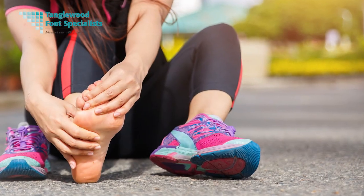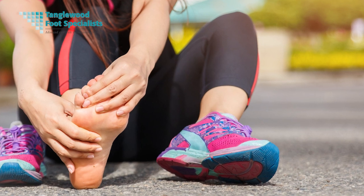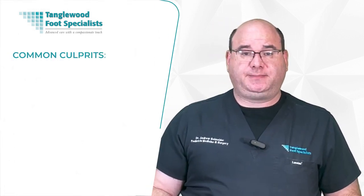Experiencing foot pain after your run isn't just uncomfortable. It's a sign that something about your running technique or gear may need adjustment. This discomfort can stem from a range of issues, from incorrect footwear to imbalances in your stride.